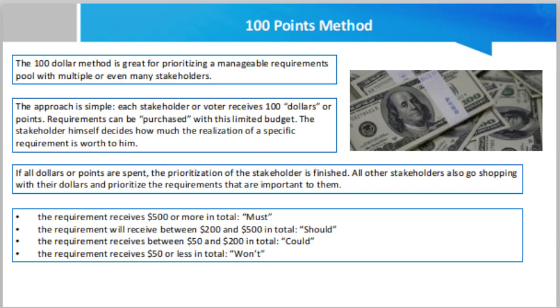A simple way to prevent this is to shorten the numeric scale, for example 1 to 5. Our experience is that this makes evaluations easier and eliminates the insecurities. However, this method also carries the risk that requirements are generally classified as very important for the project. It is up to the project manager to judge the final prioritization.